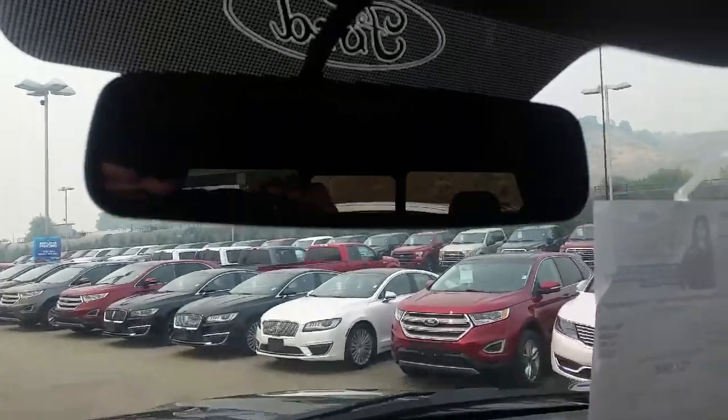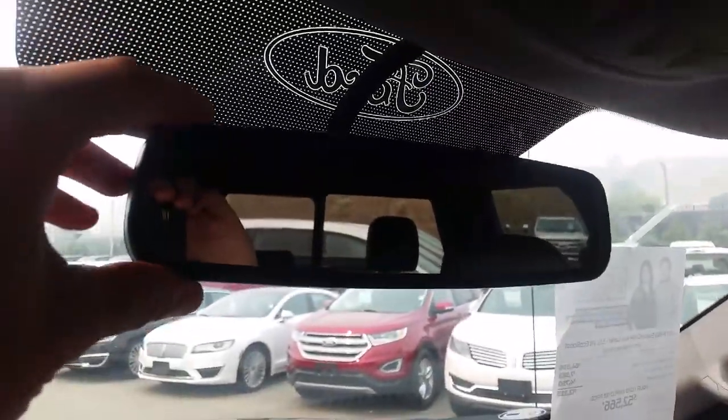So there we go, there's a quick look at this truck. Of course there is no sunroof as we've discussed, which can be an advantage in many scenarios. So there we go, quick look in the mirror. Auto dimming as well as the side view as well, so no more bright headlights coming through at night.